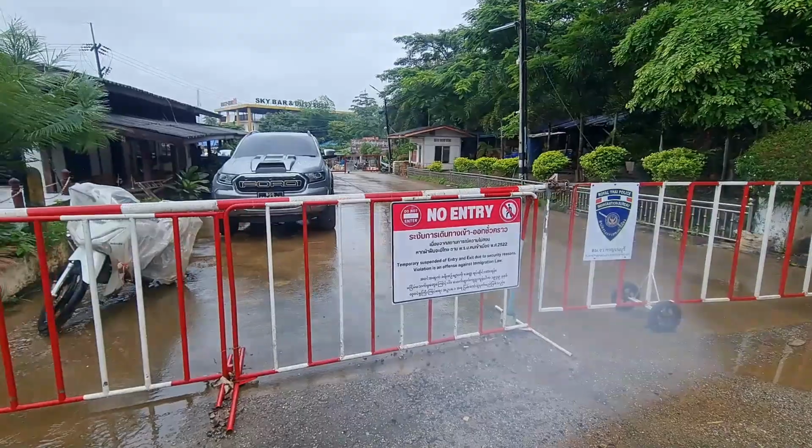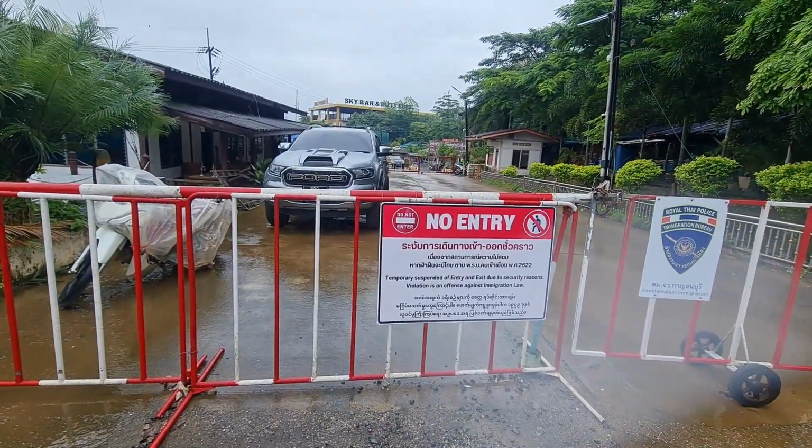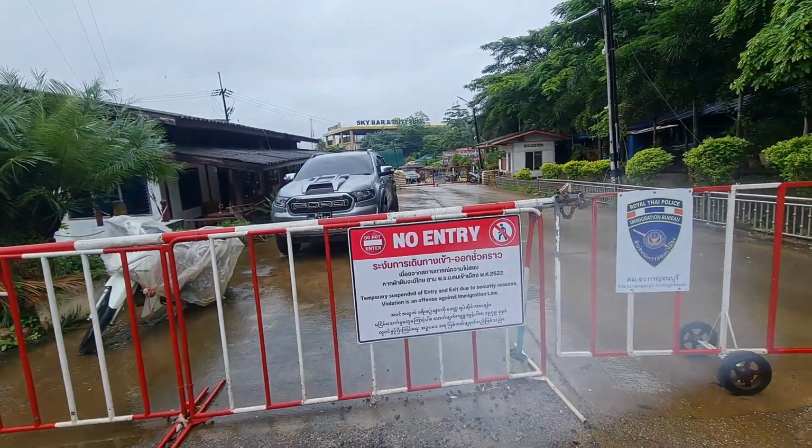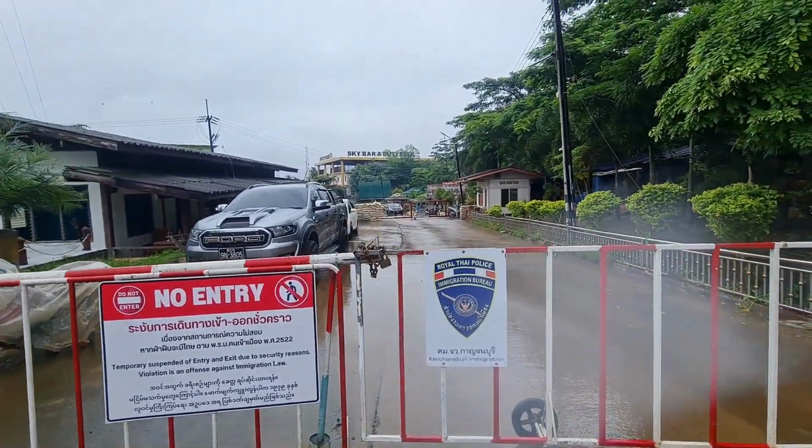No entry, do not enter. Temporary suspended of entry and exit due to security reasons, violations and offence against immigration law. So the border looks like it's closed, doesn't it?